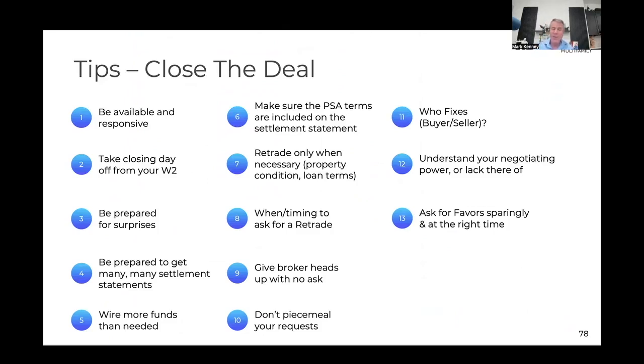So, tips on closing: be available and responsive. I can tell you, at least 75% of the time, the day you're scheduled to close doesn't happen. Lots of reasons why, but it doesn't. But the day you're supposed to close, you need to be available. If you have a W-2 job, make sure your phone is on. I can tell you a whole bunch of stuff will happen on the day of closing in most cases, and you need to be very, very responsive.